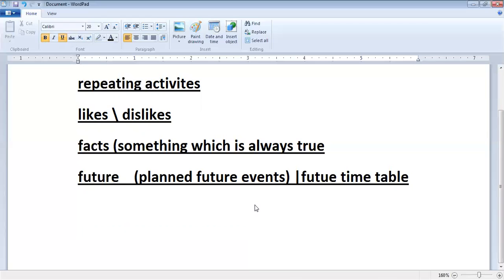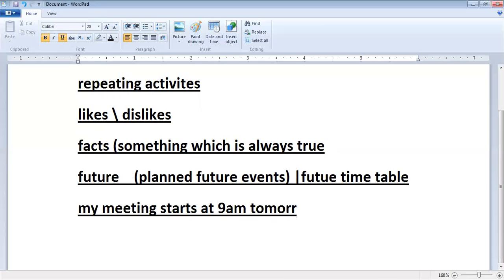You said, "No, tomorrow I have a meeting at 9 a.m. I cannot go outside with you. My meeting starts at 9 a.m. and I have to be there." Present simple tense. My meeting starts at 9 a.m. tomorrow. Present simple tense. Event.